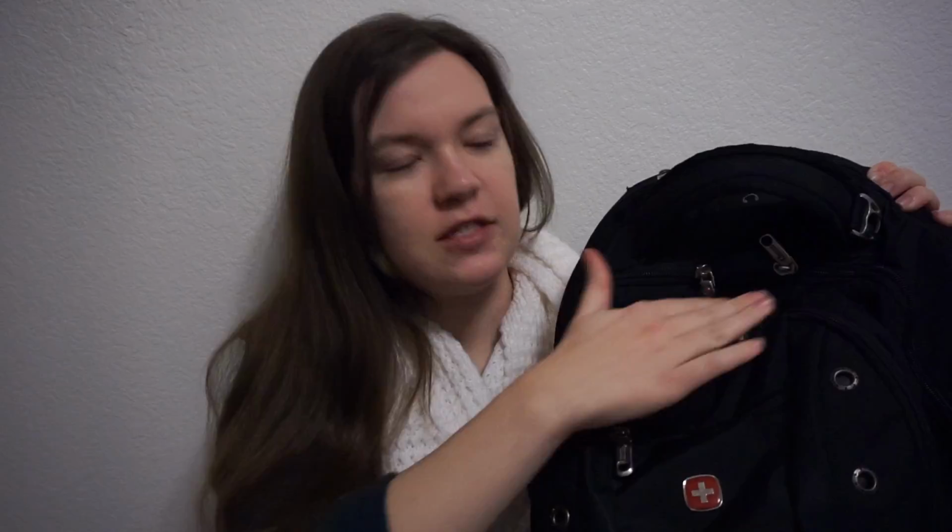So in the front there's this small little pocket, and then there's this, I call it the tiny pocket, and then the small pocket, the main pocket, and then the laptop pocket. So this tiny little pocket here in the front, I know my backpack's black so you can't really see anything, but I don't really use anything in this tiny pocket, so I actually don't know if there's anything in here.